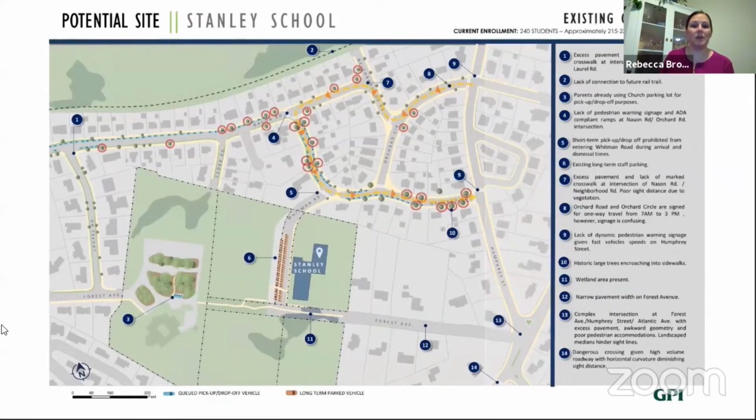So the Stanley School site is a little bit unique because it has very limited parking on the site itself. So all of that parking is reserved for staff. As a result, all of the parent traffic is parking along Orchard Road and Nason Road out in the neighborhoods, and then walking their students in onto the school campus.